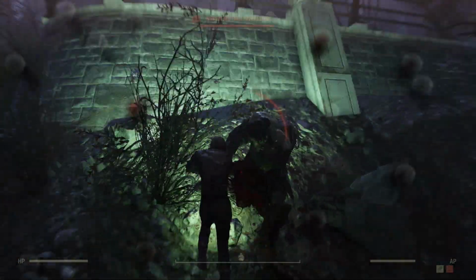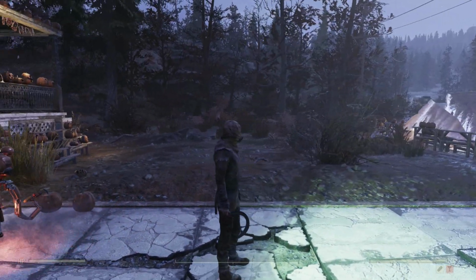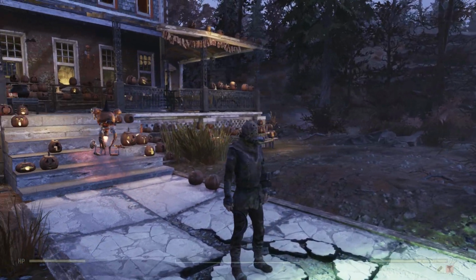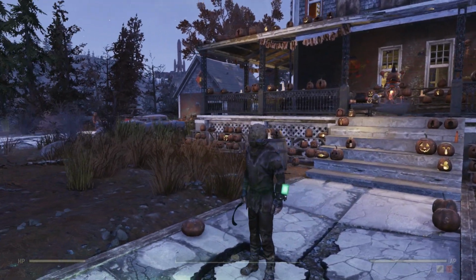It's the return of the Sickle Man. He's got a curved blade in his right hand. His only enemy is every man.